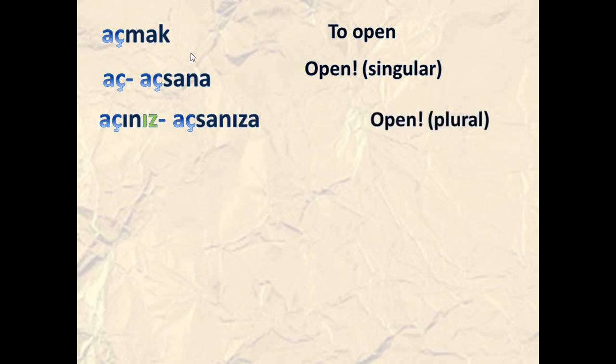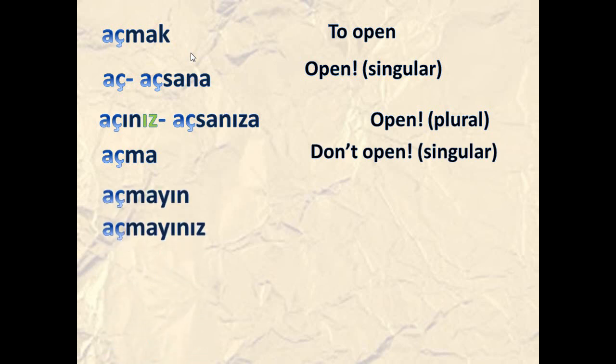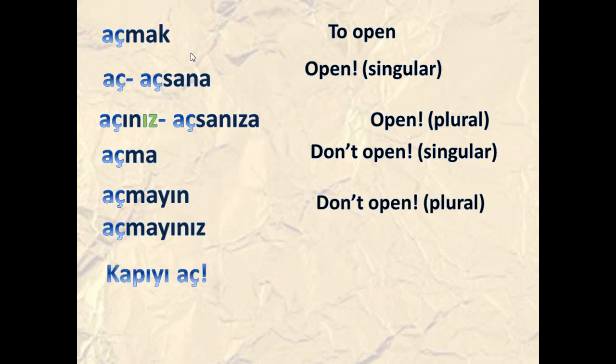Açmak. Açmak means to open. Aç. Açsana. Again means open, but the imperative form. Açın. Açınız. Açsanıza. Again means open, imperative form. Açma. Açma means don't open. Açmayın. Açmayınız. Again means don't open.